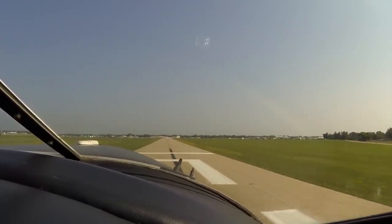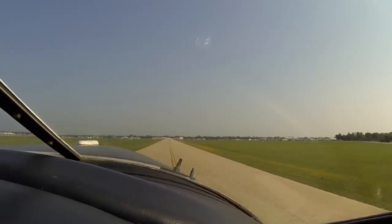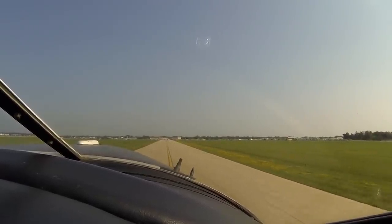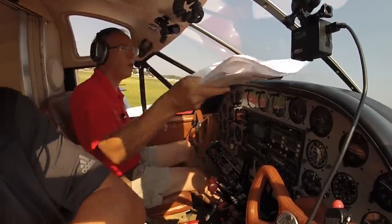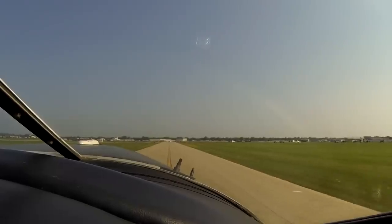Okay, Big Ford, just continue inbound for the right base, 36 right. My high wing, turn and final, good job, 36 right. Looks like a Bonanza. Turn and final, 36 right, you're clear to land after the red square. RV, you're following a Bonanza, 36 right. 36 right, clear to land.